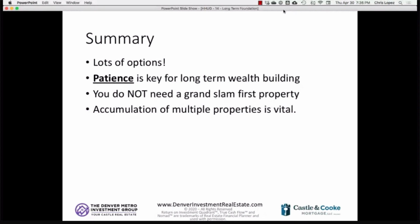Another key point to remember is that accumulation of multiple properties is vital. As we talked about in the very first module of the slide, I'd rather have 5 okay rental properties versus 1 grand slam property. Because fast forward 10 years, I'll have more cash flow and more equity than Jeff with his grand slam first property.